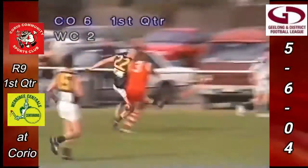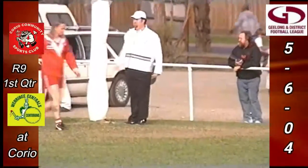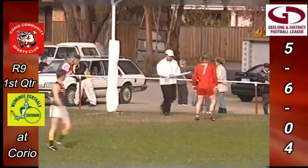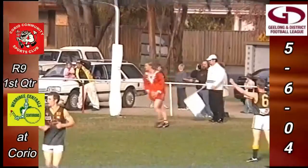Handball back to Fastuka. On the left foot. Drives it goalwards. Oh, he's just missed to the left, I think. Hit the post, said the umpire. So another behind to the Werribee Central side. So it's 3 behinds to their score. 1 goal, 6 to Corio. Victory Trophy's first quarter scoreboard.